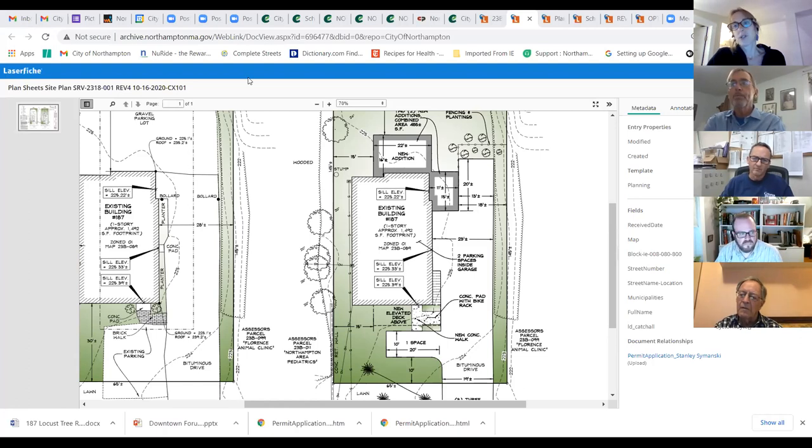Well, there's an option. You don't have to plant them all on site, because if you don't have room, then you have the ability to make a payment into the fund. There could be a condition about the tree replacement evaluation at the time of certificate of occupancy for this new building. We could look at the time tolling.